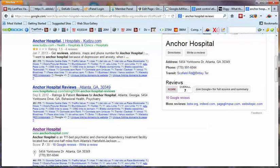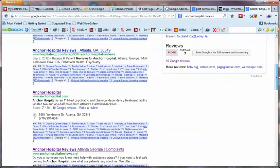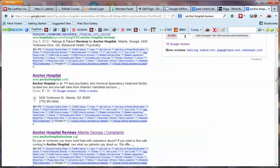This is a particular site that I built. I am in the process of reaching out to this hospital because they got a pretty crappy reputation. The score speaks for itself. I actually might know somebody. Do you know people there? No. I may be able to get you some connections there.